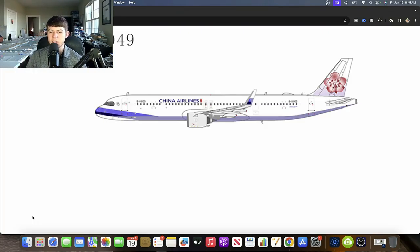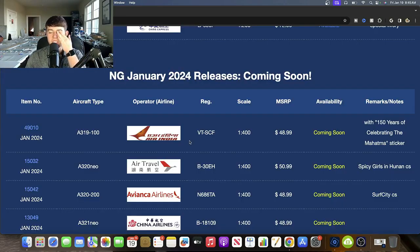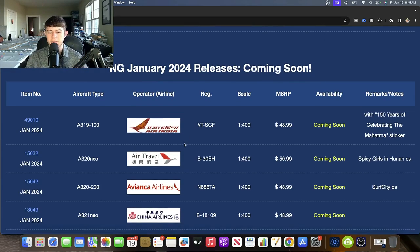Now, same song, second verse, as we have the China Airlines Airbus A321neo registered Bravo 181909, excuse me. Another good looking aircraft. Love the raccoon mask, so good to see more variety here from various regions, and I think that's a really good aircraft right there, to say the least. So looking very good on that aircraft.